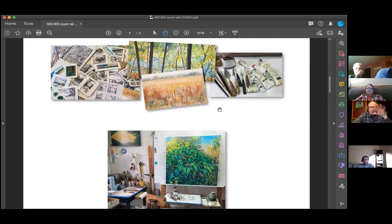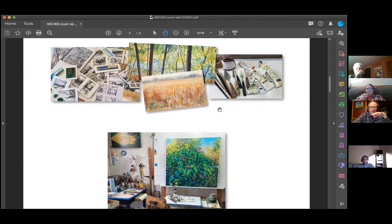I'm going to race through some of the things about how I work and so forth. I do tons of sketches. I feel kind of naked if I don't have a pen and a piece of paper on me. I just love doing little quick sketches, some more elaborate than others. I like doing watercolor studies. They're quicker, easier. Terry and I have done a lot of watercolor work out on Niches properties.